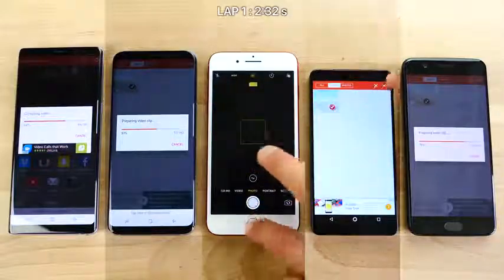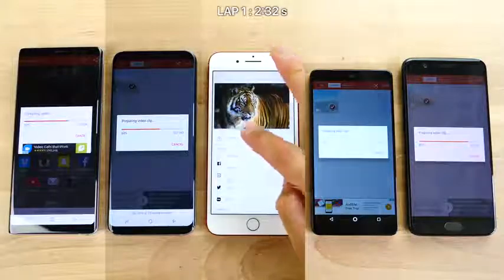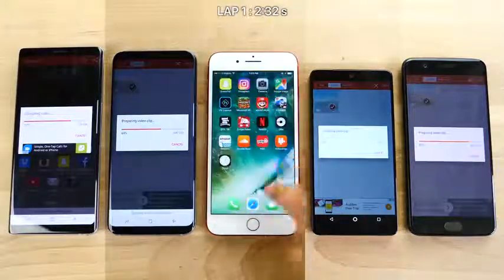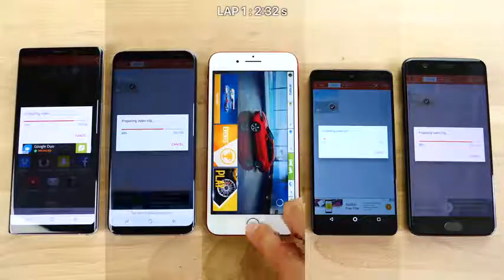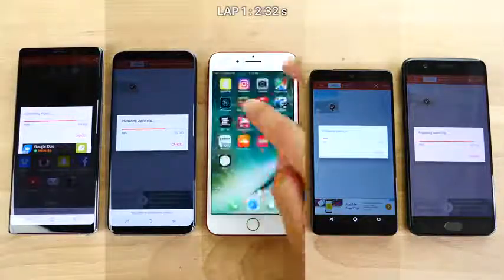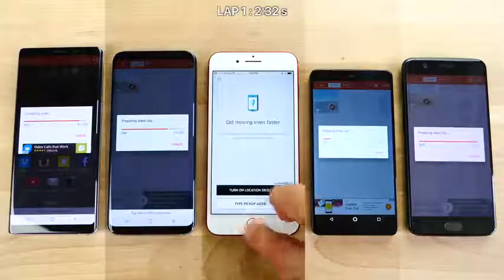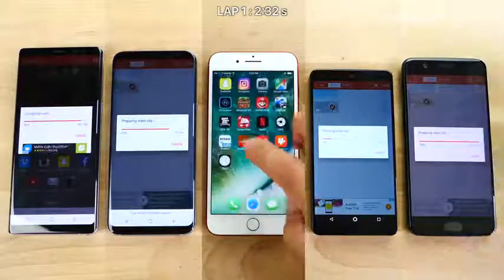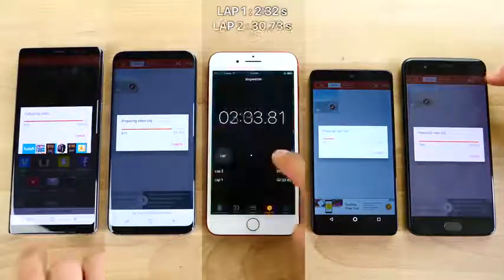It's annoying. Anyways, the iPhone finished up with lap number 1 in 2 minutes and 32 seconds, already powering through the rest with only 3 gigabytes of RAM. Every application was still open in the background, exactly where it was left. This is something that I love about the iPhones, even with just a small amount of resources, half of the other competitors. You know, it still handles itself very, very well. And that's a wrap for the iPhone.